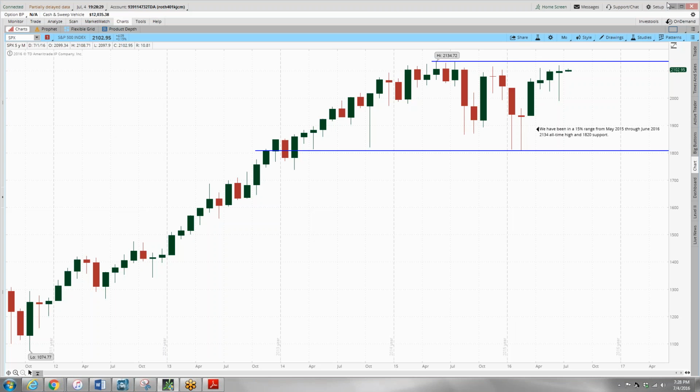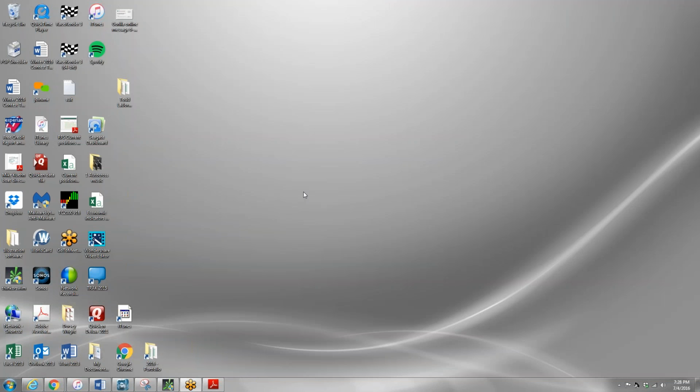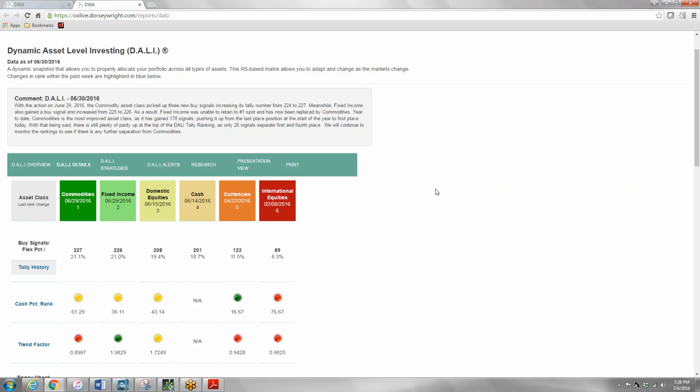Well, let's go back to one of my favorite charts, and I've shown this to you guys before. It's actually DALI, the Dynamic Asset Leveling Investing, and what it does is rank all the asset classes that you and I can invest in from the best to the worst. And what's interesting is that commodities, as of just last week, used to be in the worst place. Now they've jumped from the worst to one of the best places to be right now. So right now, commodities, fixed income, followed by U.S. domestic equities, followed by cash. These are the top 4 asset classes to be in at this point.